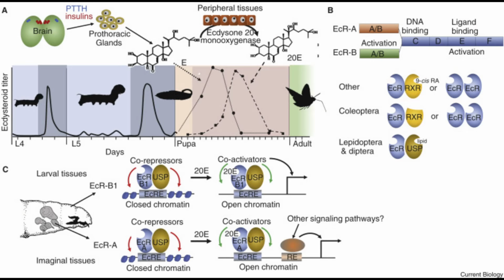Insect metamorphosis is controlled by hormones called ecdysteroids. Similar to those thyroid hormones we met in the axolotl's tale, ecdysteroids bind to a class of animal-specific proteins called nuclear receptors, which themselves bind to DNA and regulate it when activated.